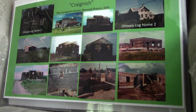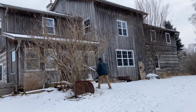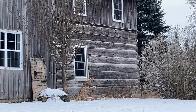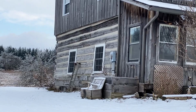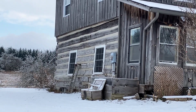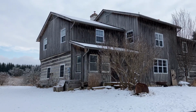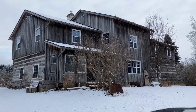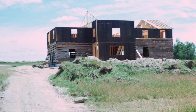This log house is a really unique structure. It was the idea of my father-in-law. They went up to the Ottawa Valley, found 2 log homes along with a contractor, had them dismantled, brought back to Bellwood, and then reconstructed with a modern infill in the middle to build this incredible log house. When it was all completed, it became a great family home on a huge lot that created a lot of great family memories for my wife's family.